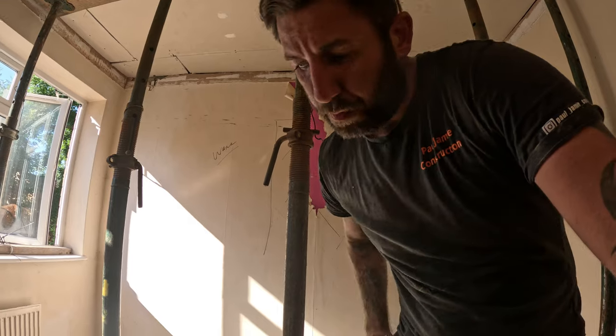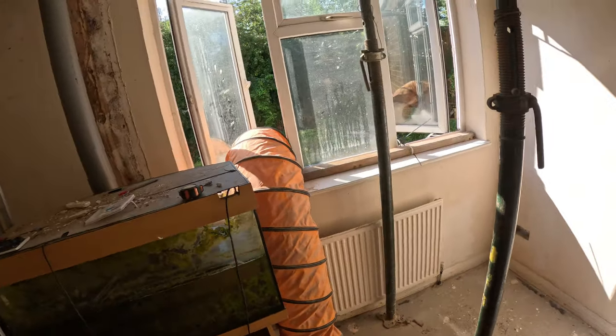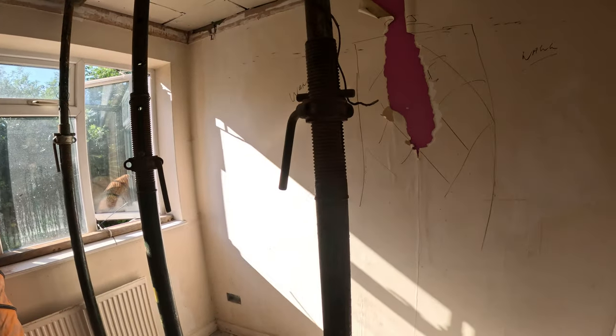Right, we're all set, we're all propped, we're all ready to go. Got the breaker ready, I've got the fan set up. That's a 12 inch fan. Obviously, trying to minimize the dust best we can. We've got some sheets in the kitchen. And that's it, yeah, so let's start slapping it down.